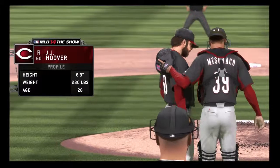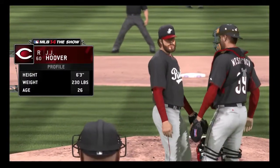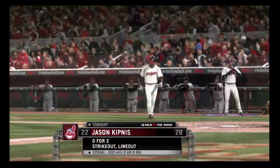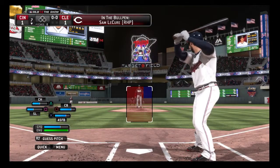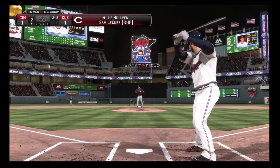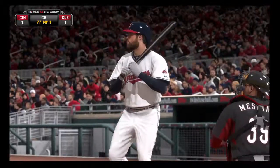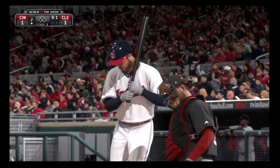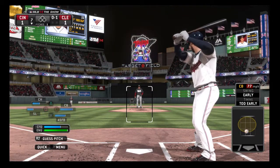J.J. Hoover will get the ball now as he'll take over on the mound to start the home seventh. Jason Kipnis will stand in to lead off the inning. Middle third of the lineup, 4, 5, and 6 as they try to get something going. And this whole lineup's been pretty quiet all game long. Just the one run, that's it. And he tries to hold back on the swing, but I think it would have been ruled a strike anyway. It's 0-1.